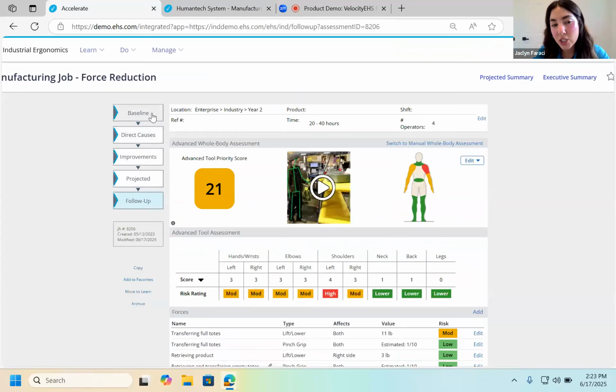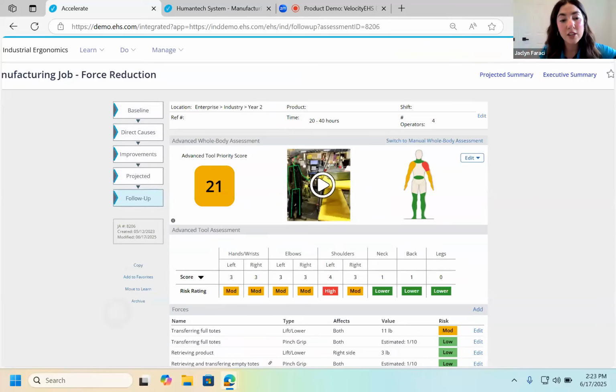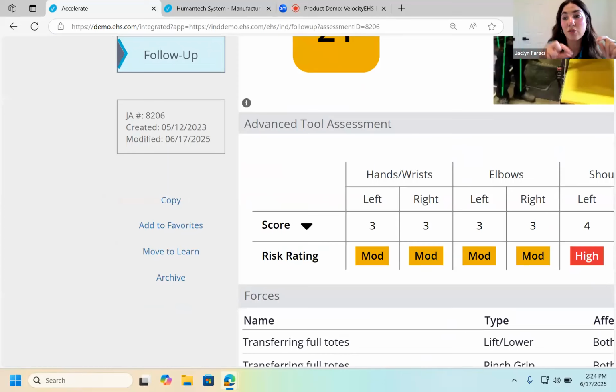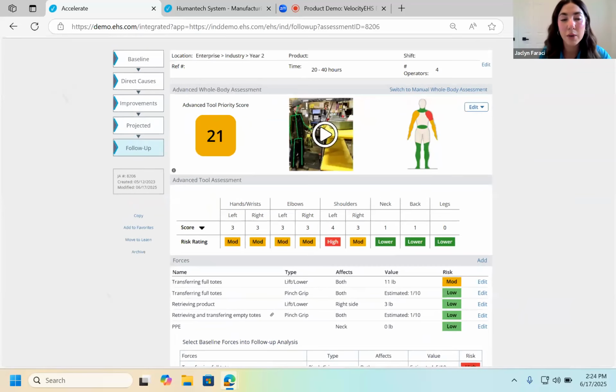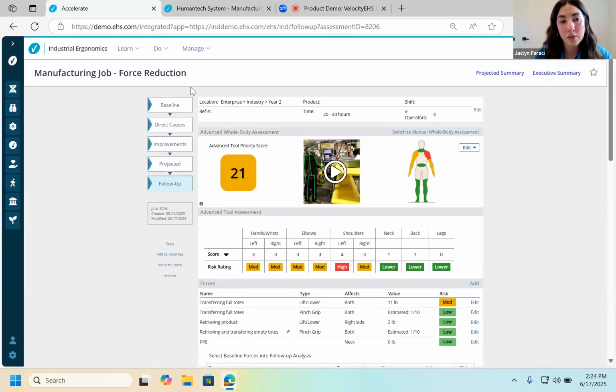And let's say you make a change from baseline all the way to follow-up. If you're thinking of a really high-risk job now, you make a change from start to finish, and let's say it was super well received. You could then copy over that job assessment to another department or even to another site that you know could benefit from that same process change. They could then purchase from your same vendors, follow your same process, your same workflow. And that's a really great way to streamline processes, but also maximize your ROI. So that was the Do tab.